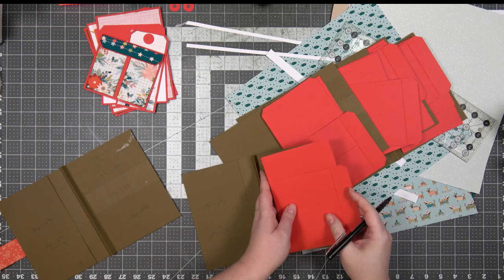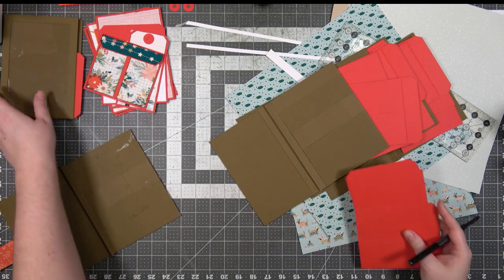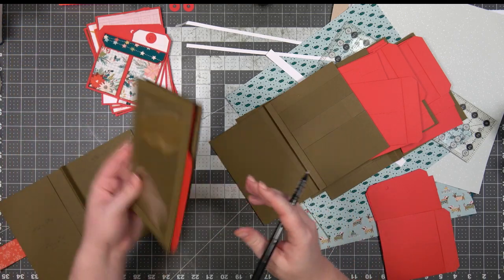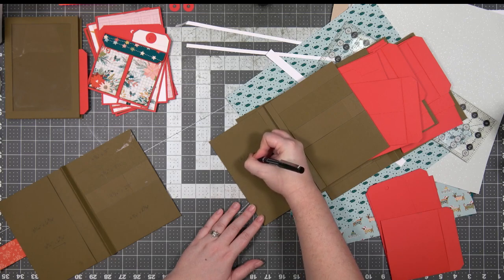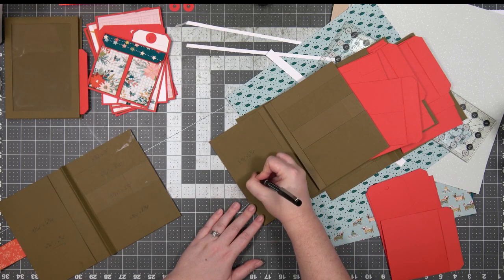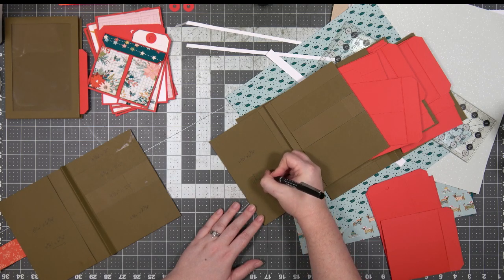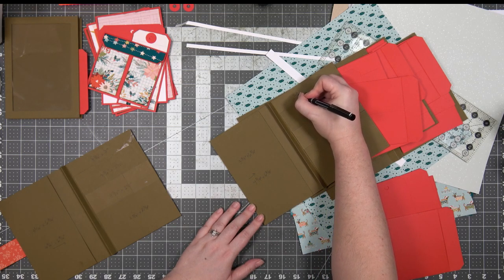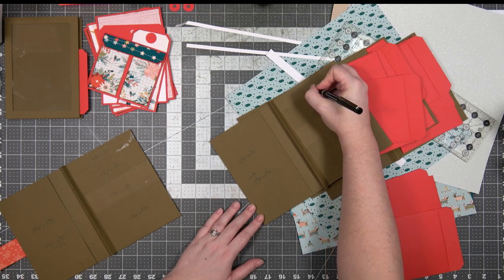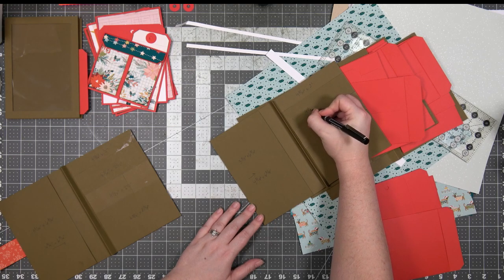Okay, so this one's done. All right. Oh, it's not done, because, you know what? Let's do all the insides and then we'll do all the fronts. Or all the backs. And what I'm writing down is the size that I need to cut the paper, not the size of the mats. You can do it either way. But if you write down the size of the paper, you're going to have to do a small math every single time you go to cut. And why do that?